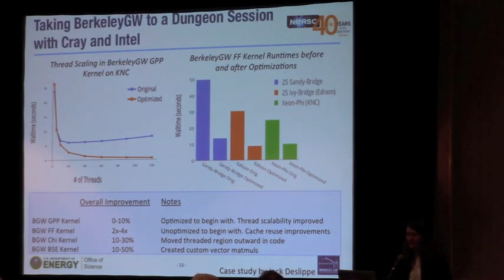We'll keep moving here. And so now Jack has this optimized code, right? He thinks it's highly optimized. We took it to what's called a dungeon session with Intel and Cray. They went to the Portland site at Intel and worked on improving the code further. I think this is a different kernel, but you can see this is scalability with the number of threads, and in blue is Jack's original code. He came out of the dungeon session 2 days later with a much more scalable implementation of this particular kernel. Over here on the right, you see similar before and after shots of working with Intel and Cray at this dungeon session.